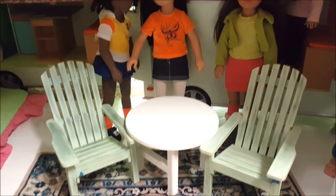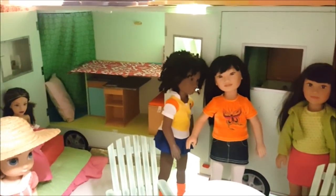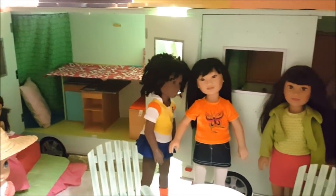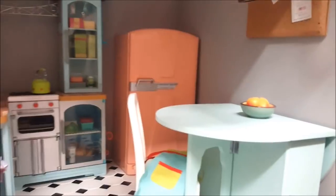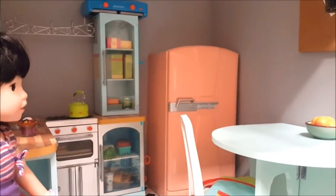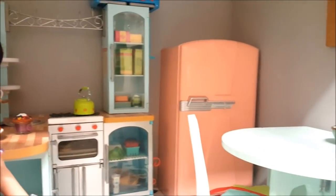So I put the chairs and table back so you guys can see how we use this area. This is basically a camper park where the dolls that live in these campers can share the outdoor area together. So that's our little theme for underneath the table. So now I'm going to go to the lower level of the dollhouse. And this is the kitchen that we're redoing. The girls have their American Girl pieces now in here.